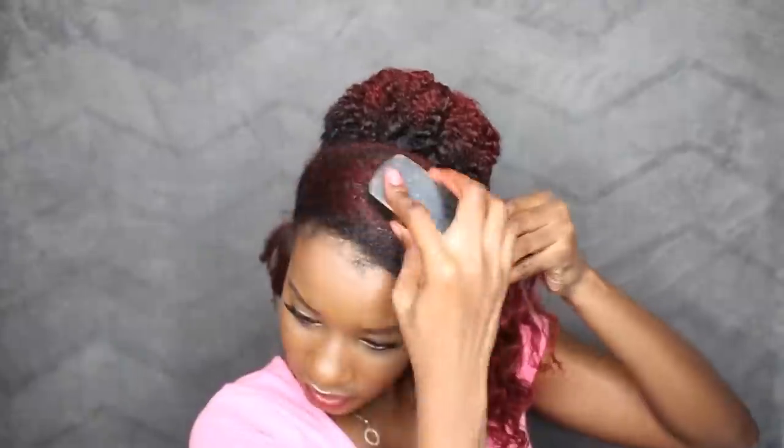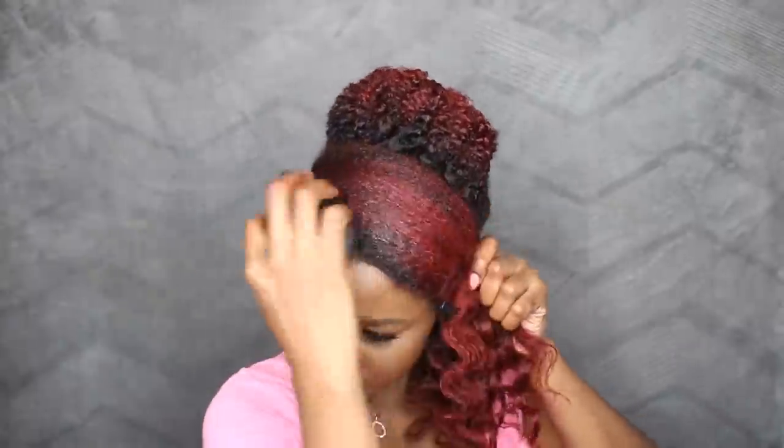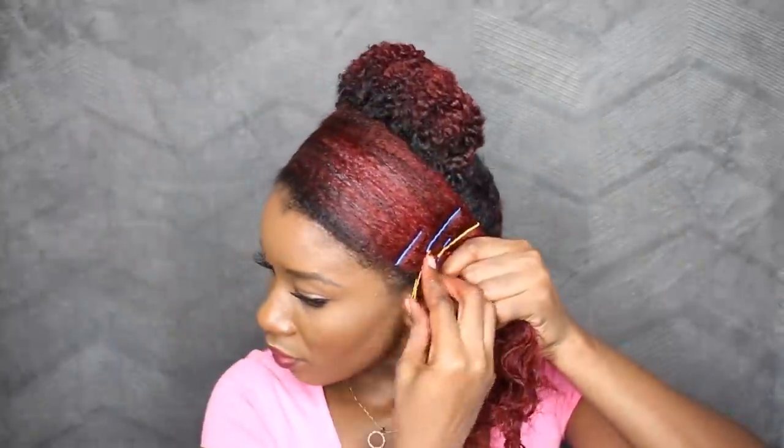But I'm gonna do that. I'm gonna fold it over like this. Use a few of the same hairpins I just took out of my hair. Our Frankenstein hairstyle of 2019.